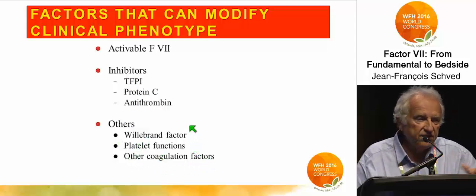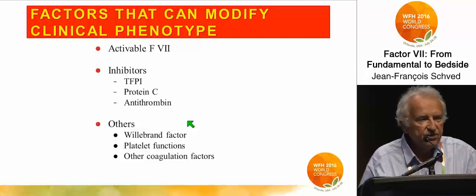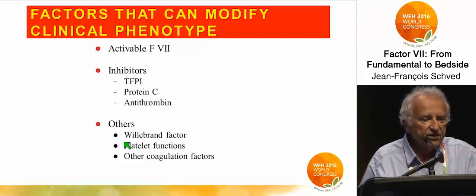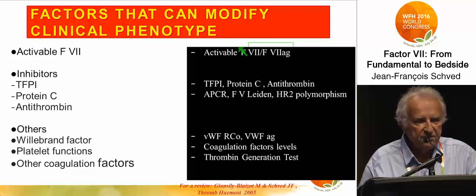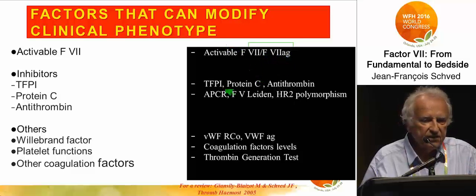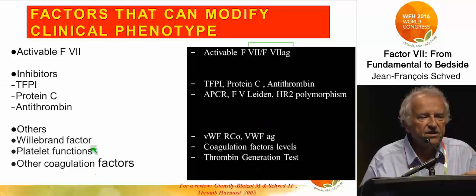The patients were divided into two groups, the asymptomatic and the symptomatic, and we compared all these factors in both series. So these were the tests performed in asymptomatic and symptomatic patients: activable factor VII, fibrinogen, TFPI, protein C, antithrombin, APCR, FVII Padua, HER2 polymorphism, Willebrand, coagulation factor levels, thrombin generation test. None of these tests was able to predict the risk. So none of these parameters is likely to influence the clinical severity.